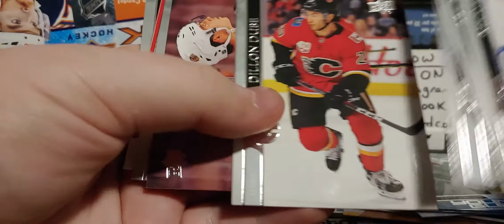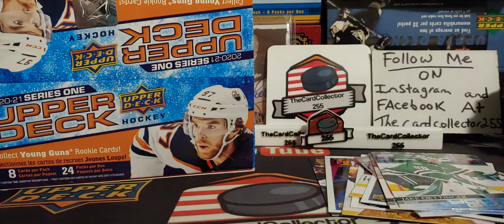Is this their jersey? No, I was going to say, is this their jersey card? Another Dubé. Another Doc. Demko. Pretty nice stuff, actually. This is pretty awesome.